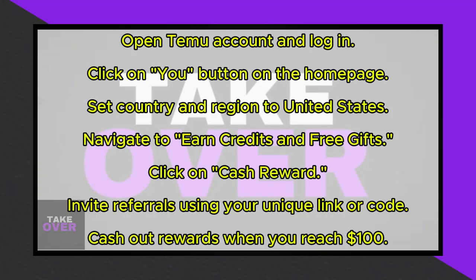After creating your account, go to Country and Region and set it to the United States. Next, click on Earn Credits and Free Gifts. Here, Temu offers various rewards and offers for free, including referral programs.